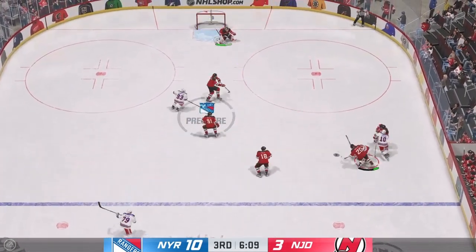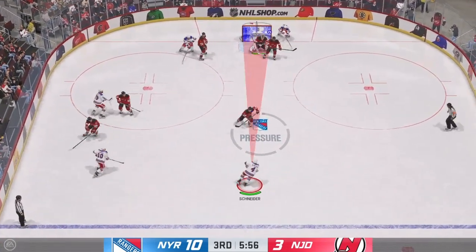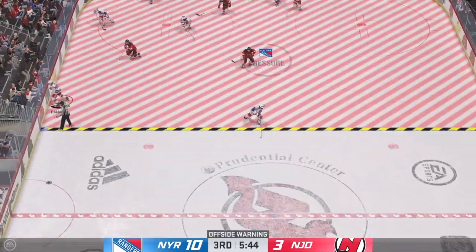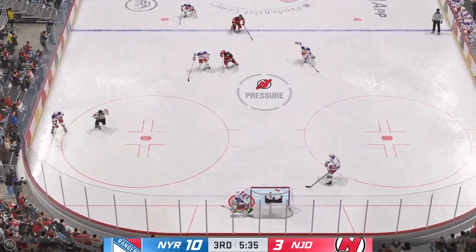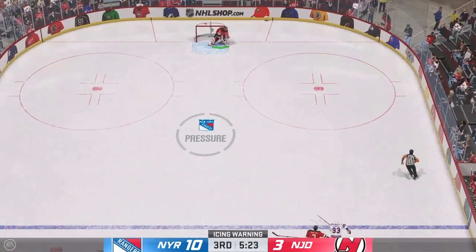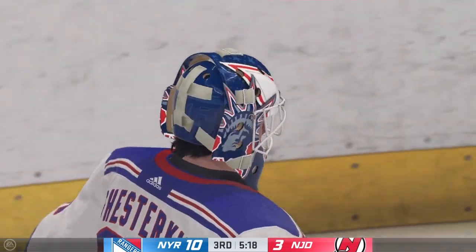Swap it out! Swap on! Good solid check, and he loses control of it. Moves it to Panarin. Right in the slot! And that's broken up. Can't make the play, and the puck leaves the zone. As a goaltender, you have to be able to read and anticipate the play. He does it perfectly and is able to negate the shot.